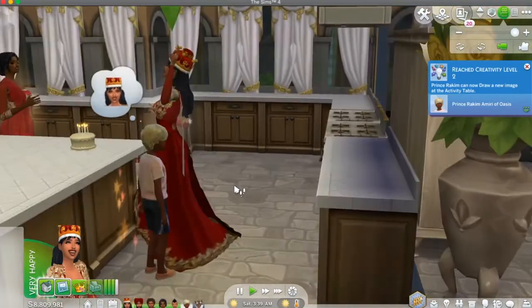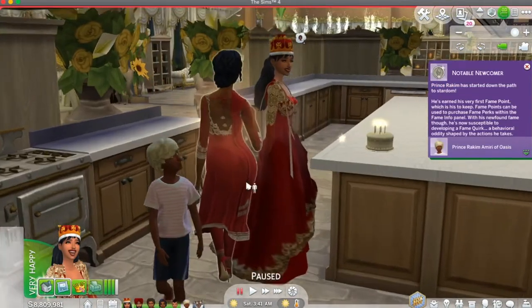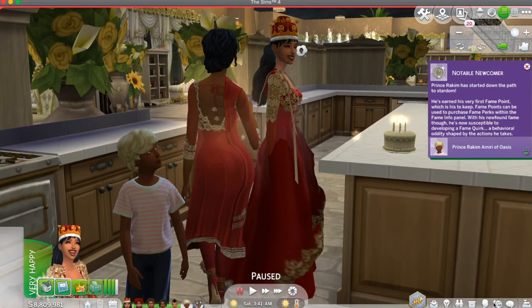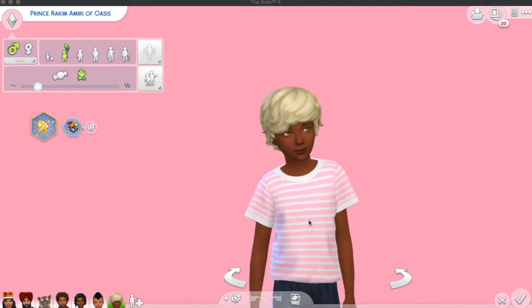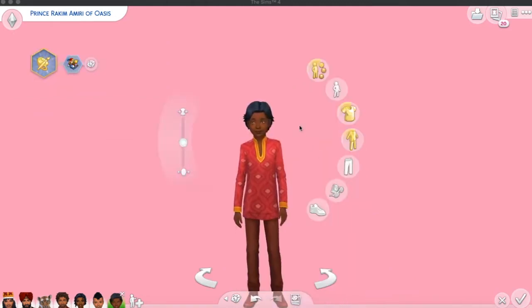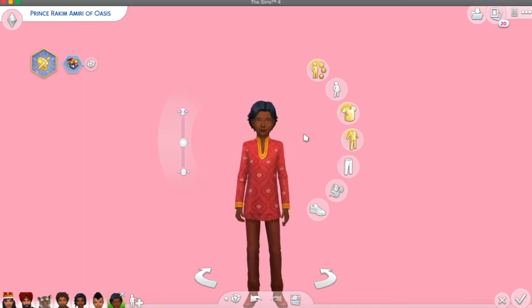So let's see what the game said that Rakim would look like. And he's got blonde hair. We are going to change the hair because literally nobody has blonde hair in his family, but we're going to give him a quick little makeover and then I'll show you guys what he looks like. Okay, you guys, so this is Prince Rakim's before, completely unedited, and his genetics came out really good. He's so cute. And we'll do his after now. All right, and this is Prince Rakim's after. So I think he is absolutely adorable.